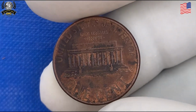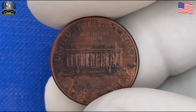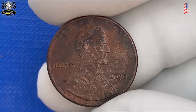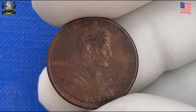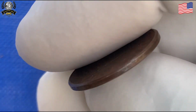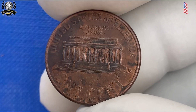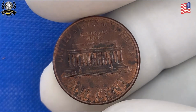The Lincoln penny underwent several design changes over the years, but perhaps the most notable shift came in 1959 when the reverse was redesigned to commemorate the 150th anniversary of Lincoln's birth. The new reverse, designed by Frank Gasparo, featured the Lincoln Memorial, a symbol of national unity, and this design would remain in use for several decades. But by the time we reached the year 2000, the penny had undergone its own evolution, particularly in terms of material and production. The coin minted in 2000 would be a product of both historical significance and modern innovation.